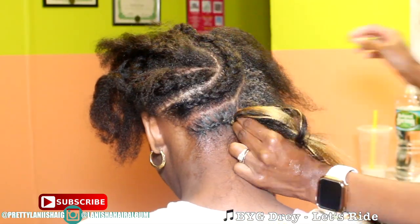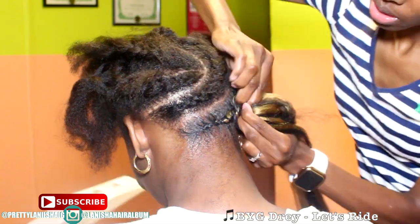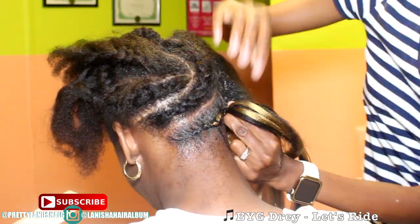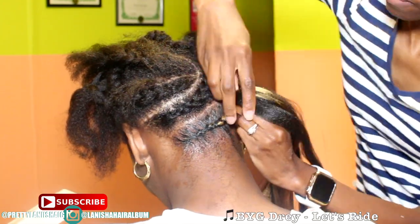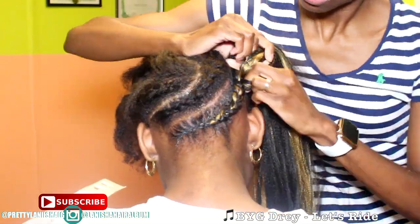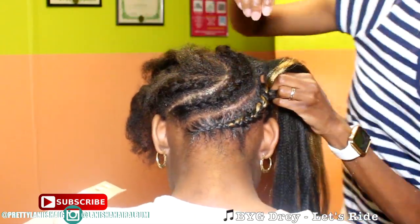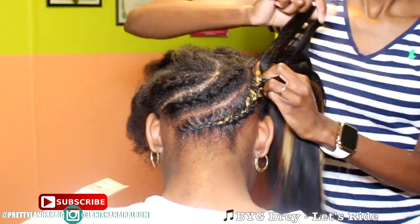So she's a new client, I never met her before, but as you can see, she is gorgeous with or without her feed-in braids, and I'm just so happy that she trusts me to do this hairstyle and she sat in my chair and we just both love it. We love it. So I hope you guys love it too.